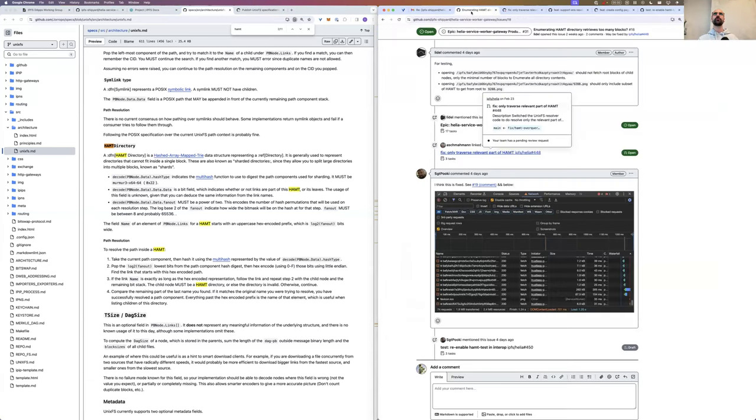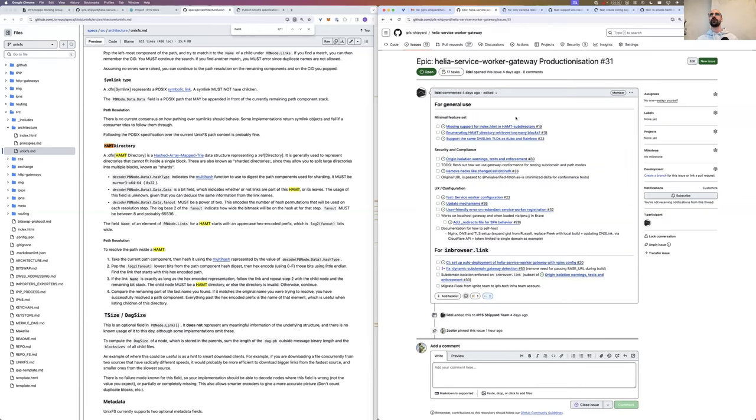Okay. So, just coming back to the epic that you created, I guess the main question that I think would be good to flag here is, to inbrowser.link, are we automatically deploying main off that repo?